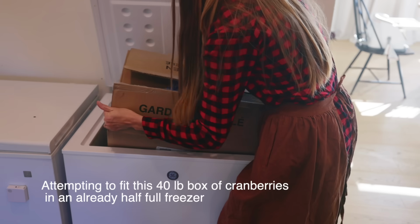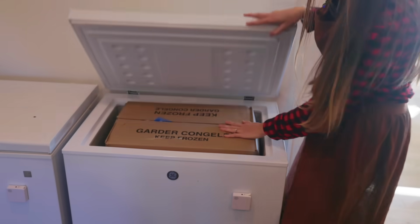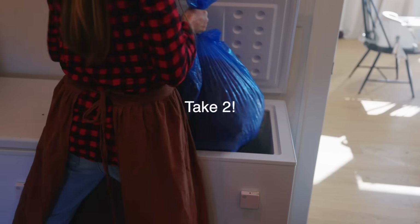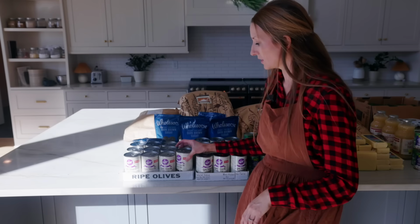Awkward, heavy, awkward. Oh, that's just barely two. There we go. Next up is these olives.